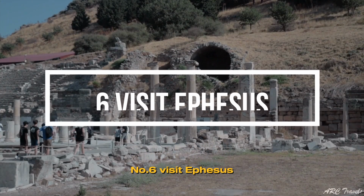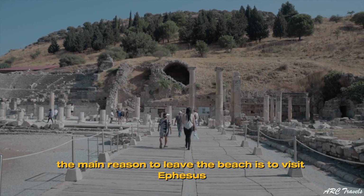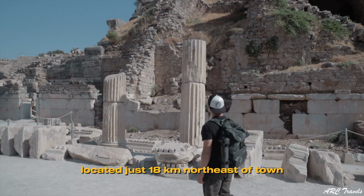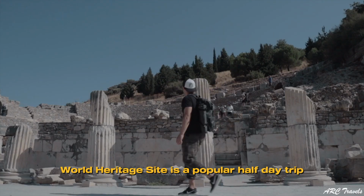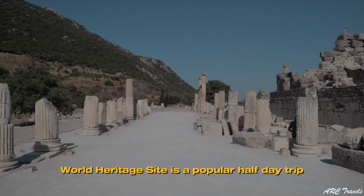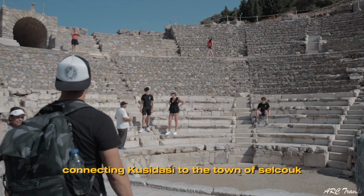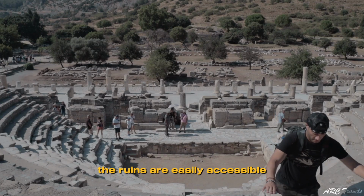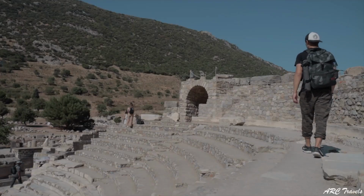Number 6. Visit Ephesus. For many visitors to Kusadasi, the main reason to leave the beach is to visit Ephesus. Located just 18 kilometers northeast of town, this UNESCO World Heritage Site is a popular half-day trip. With regular minibus services connecting Kusadasi to the town of Selçuk, which is adjacent to the ancient city, the ruins are easily accessible even without a guided tour.